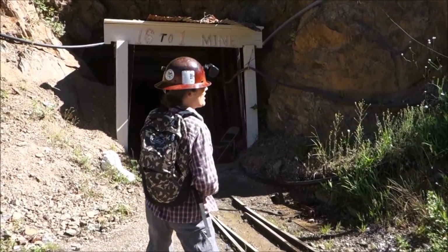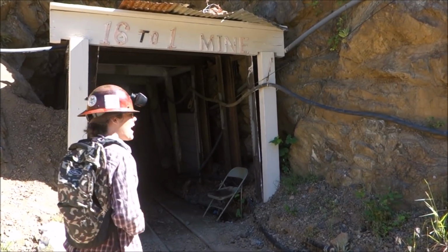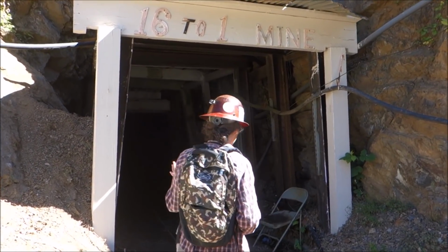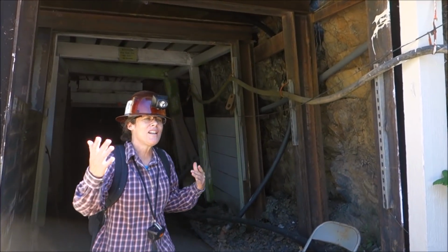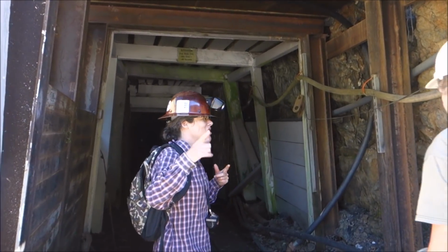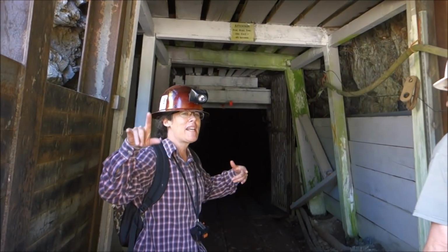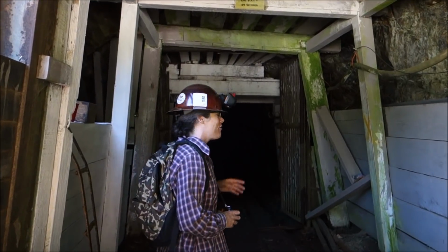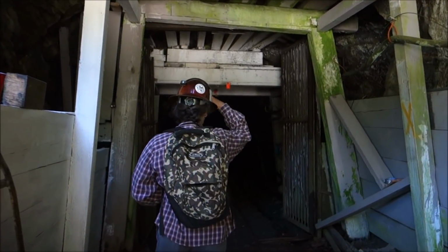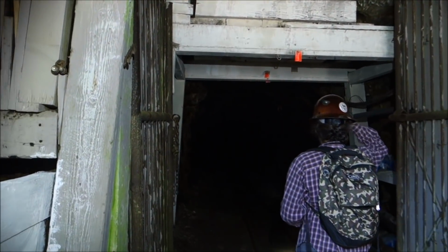So you can already feel it's interesting. So it's about 54 degrees in the mine, and you can feel the cool air. So depending on the temperature outside, it will change. When it's warmer outside, the air blows out. When it's colder outside, the air sucks in. We have really good airflow, so that's really nice. That's very advantageous for working underground.